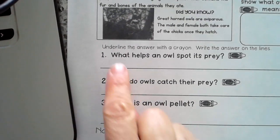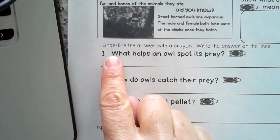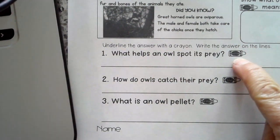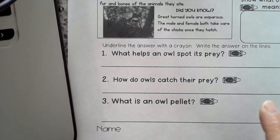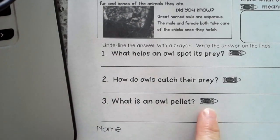So it says, underline the answer with crayon, write the answer on the lines. So the first one is, what helps an owl spot its prey? And it wants us to use a yellow crayon to do that. How do owls catch their prey? And that's blue. What is an owl pellet? And they want us to highlight that in orange.